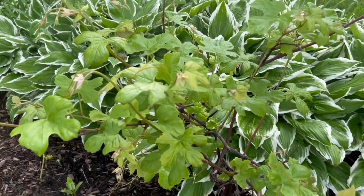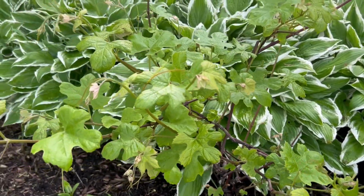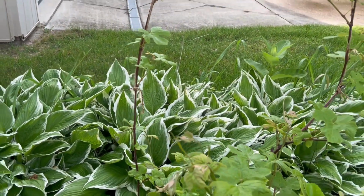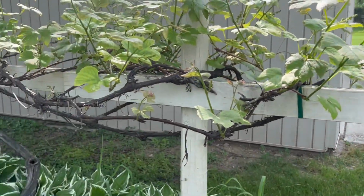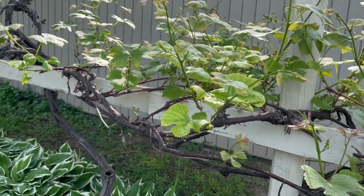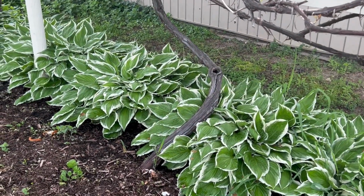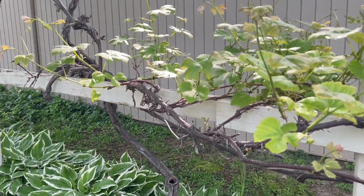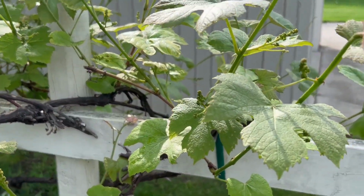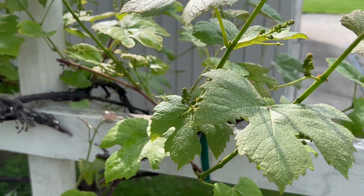I think I showed you in another video. They're coming along. This one is a little bit younger. This one here, this vine is extremely old. I want to say a good 70 years old. But you can see the grapes coming.